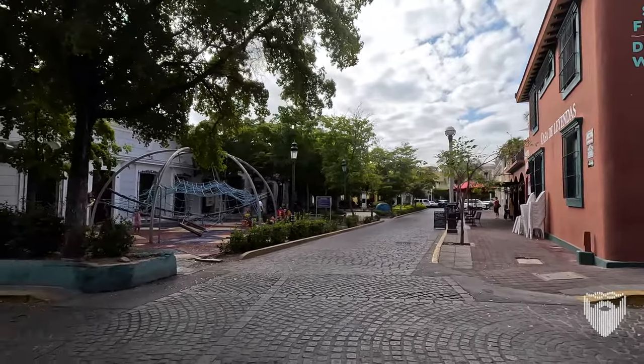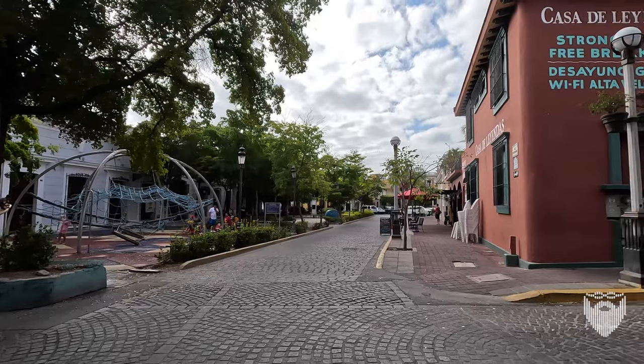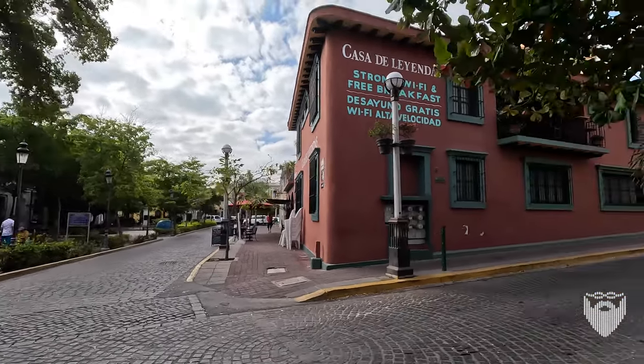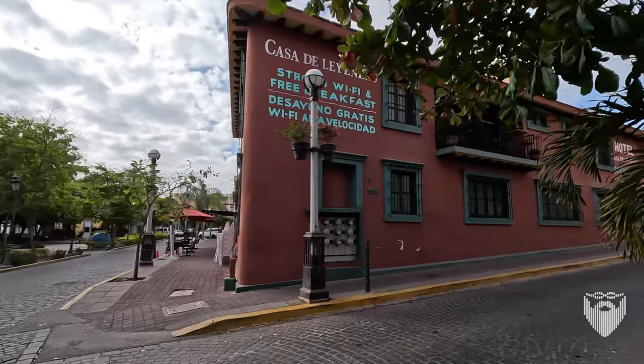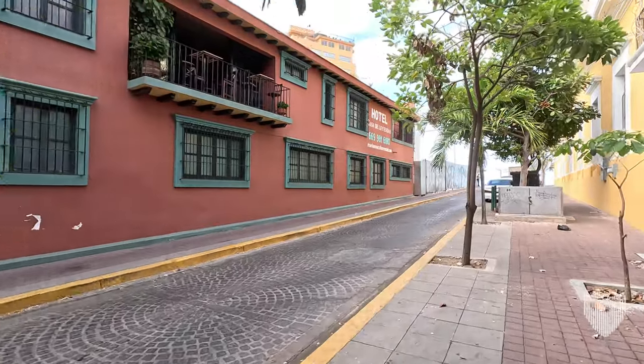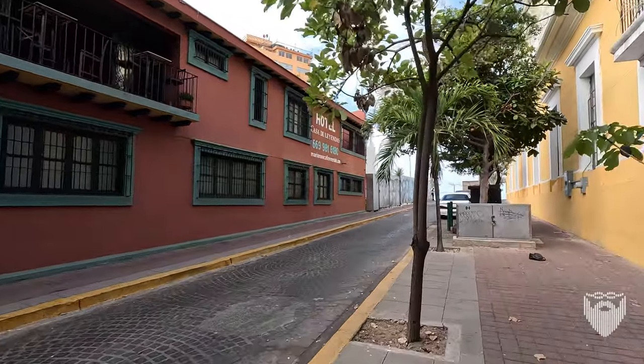This is the children's park. This is a beautiful little spot. We're really close to the Malecón. Oh, and the street is cut off for some reason. We're going to find out what's going on. This cute hotel here, really close. There's police up here with a light barricade.